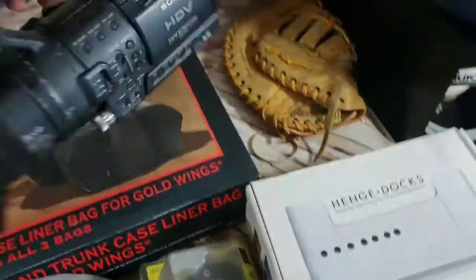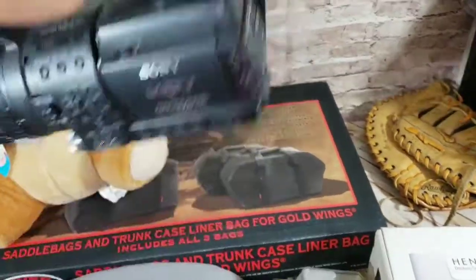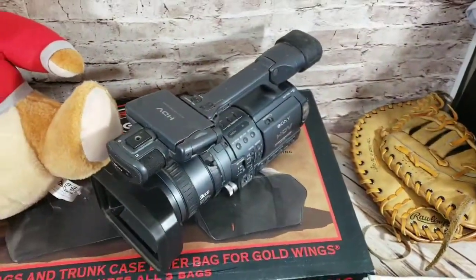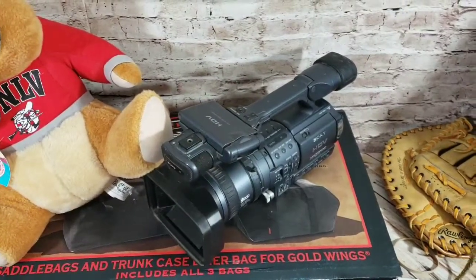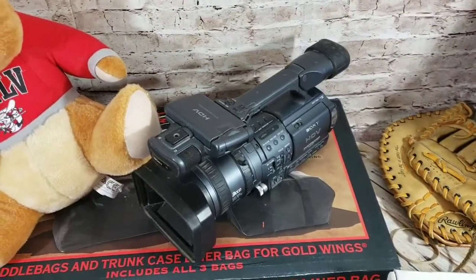This right here is a Sony HDV HDR FX1 Handycam. Paid 15 bucks for this. Look up that model number right there. If it works, you can get like 300 bucks. I paid 15. It doesn't have a battery or anything. I listed mine for parts for like 200 or best offer. I'd probably take 125 on it to get rid of it, so that's pretty cool.